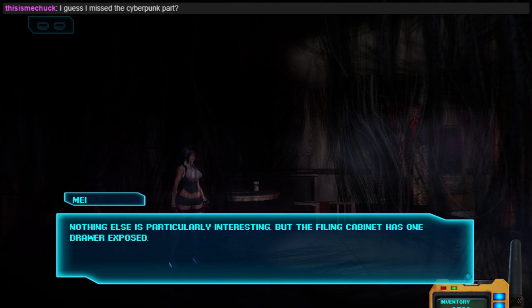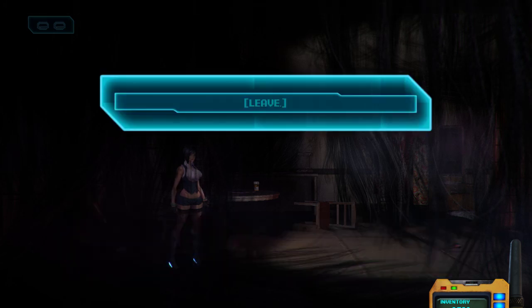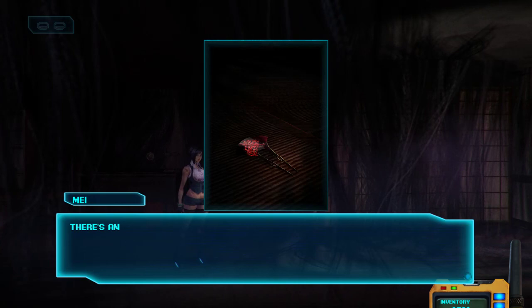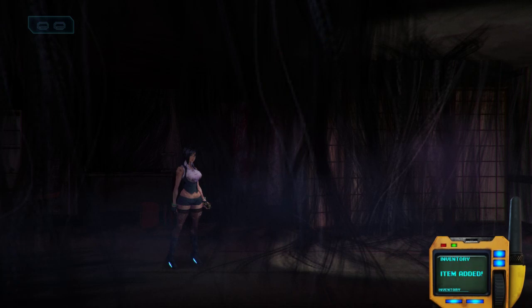Nothing else is particularly interesting, but the filing cabinet has one drawer exposed. There's an ornamental hairpin with a spider lily motif. Ooh. Let's grab that.